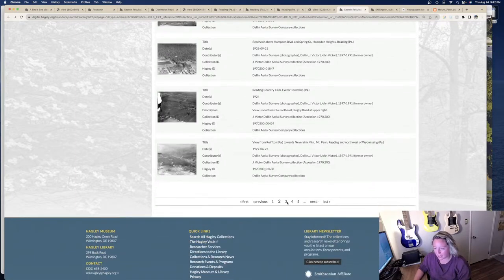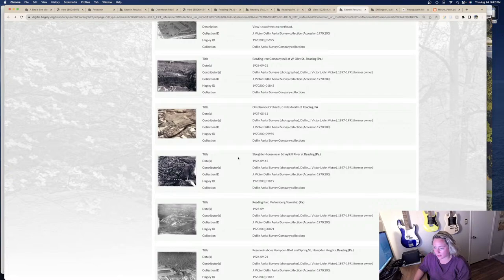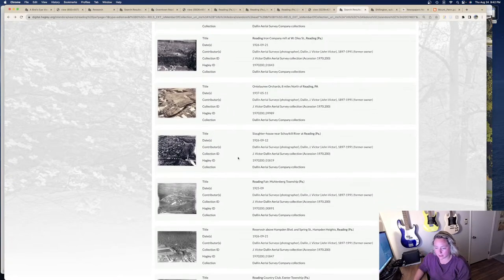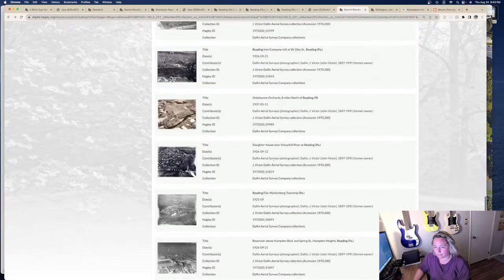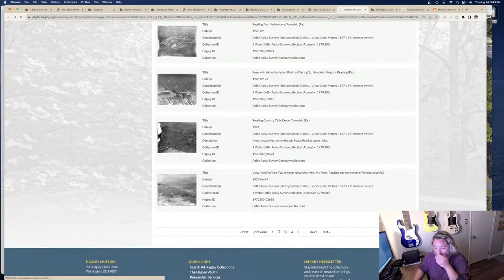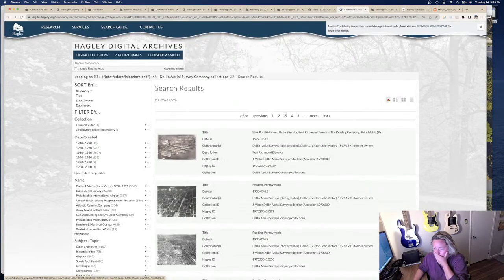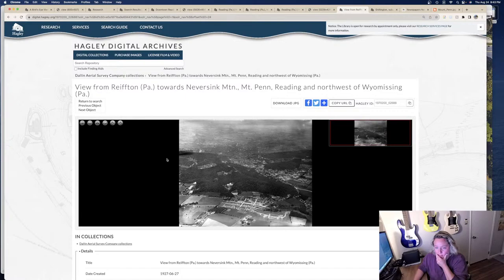I think that's about it. I mean, there's always more to look at, but here's another Reading Fair one. 1920. No, wait, that's the one we were just looking at. What am I doing? Whoops. Okay, going down. Go to 3. Oh, wait. Speaking of Carsonia, view of Riften towards Neversink Mountain, Mount Penn. So here we go.